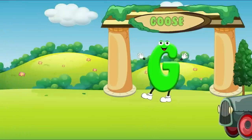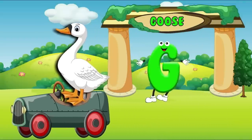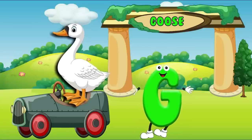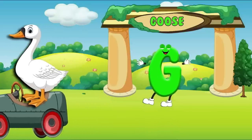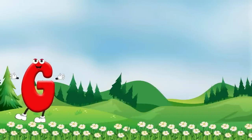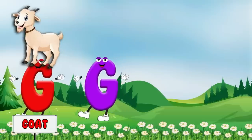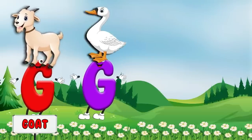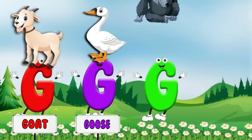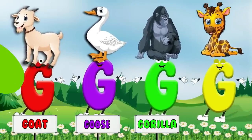Wow! What's the next coming? It's a goose. Goose is a duck family. And the sound of the goose is... So we did four animals that start with the letter G, and they are... Goat. Goose. Gorilla. Giraffe.